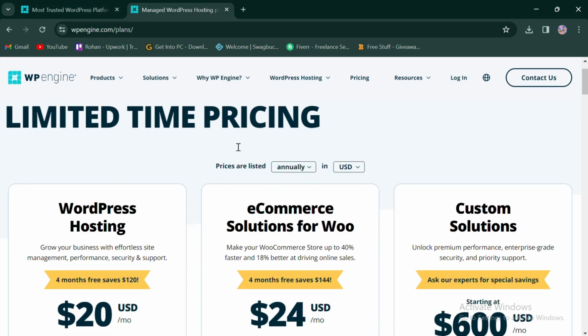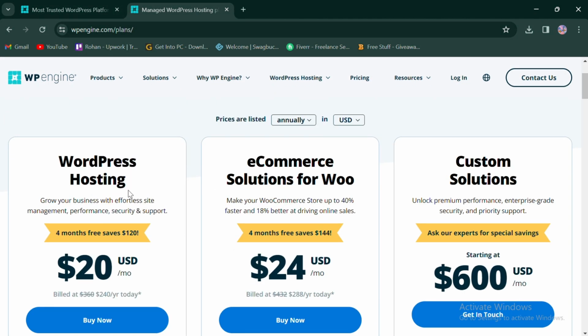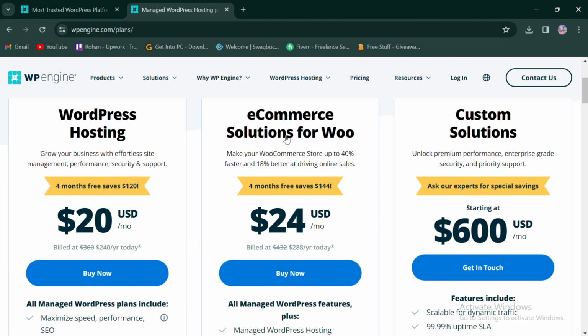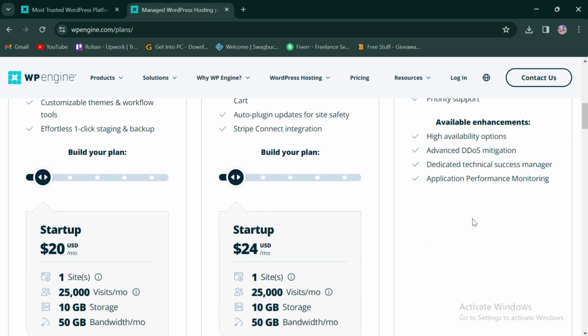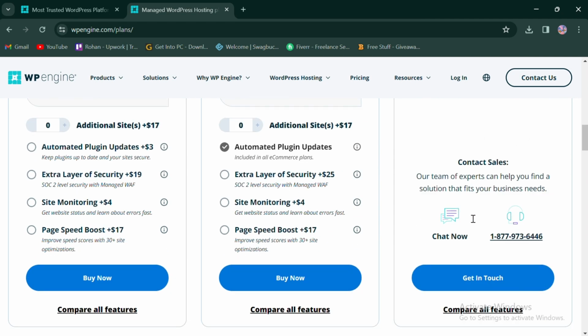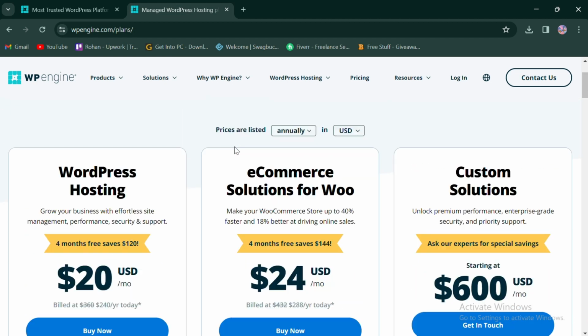In terms of pricing, WP Engine offers 3 monthly plans. First, WordPress hosting for $20. Second, e-commerce solution plan for $24. And third, custom solution plan for $600. These pricing differ in terms of the number of features included, catering to different user requirements. WP Engine also offers annual plans.